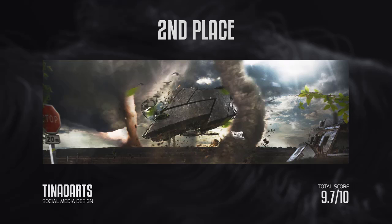Like the stop sign looks really blurred out and motion blurred, and the clouds in the background just look a little bit off. I think it's just the way you use the stocks maybe, or maybe you blurred it too much. I think the quality could have been a little bit better. But other than that, you did an insane job. This is a dope style, and manipulation headers are actually really awesome. So you got yourself a 9.7 and a 2nd place.